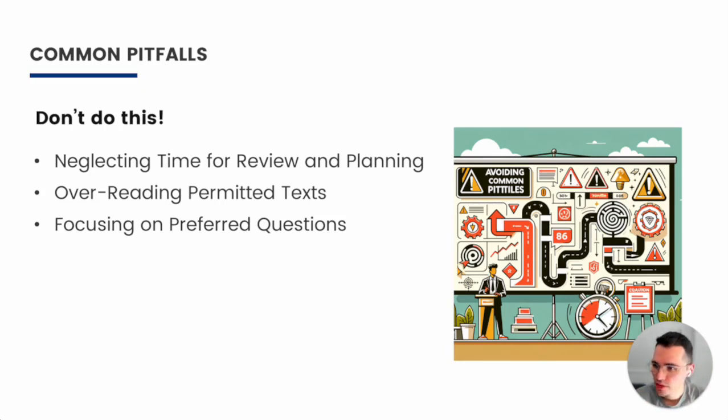Common pitfalls. Number one, you neglect time for review and planning. You just jump into the first question and spend as much time as you want on it. That's a path to failure, because what will happen is that you spend too much time on the question you started with, and then you will have insufficient time to do the rest. Don't do that.